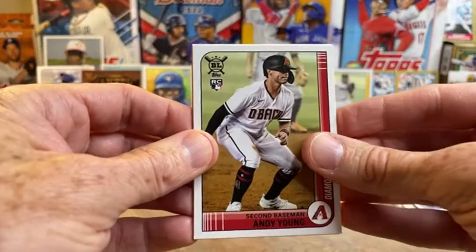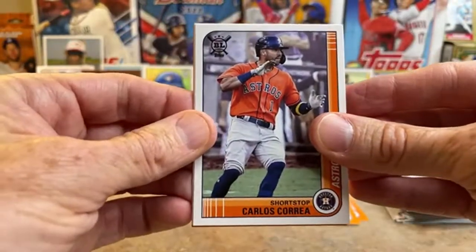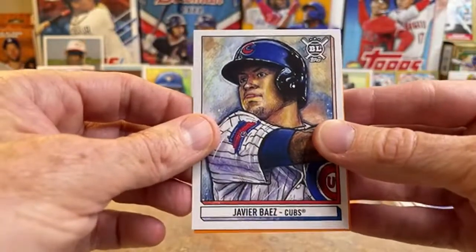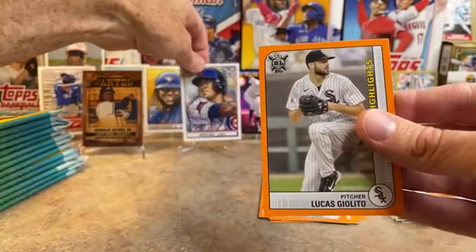Wiki, Jazzy Chisholm Jr., Andy Young right there. Carlos Correa. Saw him make a great play the other day with the leather. And there's another Art of the Game, and that is going to be El Mago, Javier Baez. We'll put that up on the board as well.